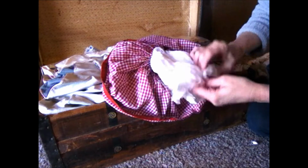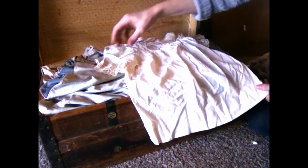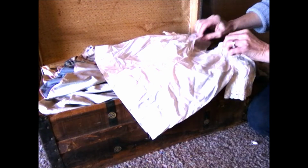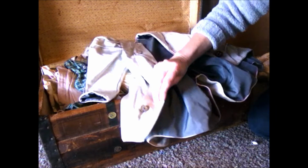All right, what do we have here? Doll dress. This is definitely old. Looks like a child's dress or a child's shirt or baby gown. Very sweet. All right, I was pretty sure this was a reproduction.